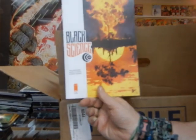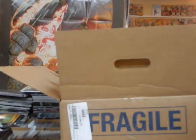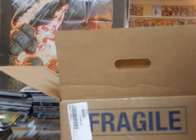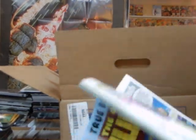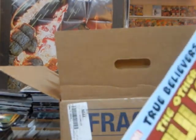This is cover A of Black Science number 43. Make sure that gets set aside. Here you go. Here's another dollar comic that came out this week. You people should buy. The Other Hulks. This reprints some of the old Marvel monster stuff, you know, from way back in the day.